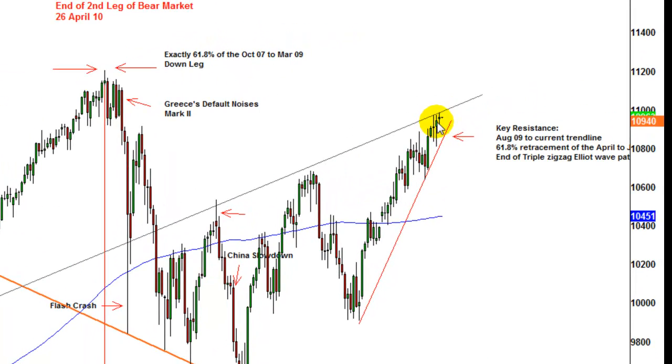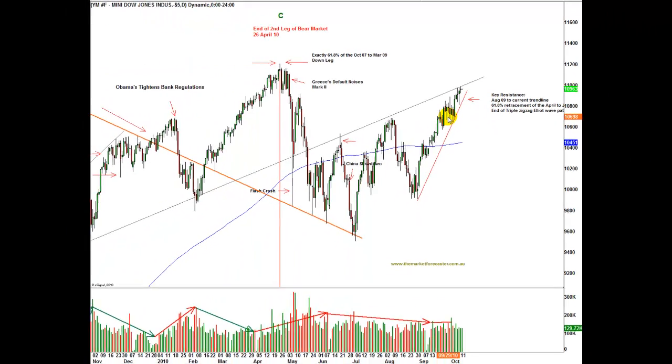The question is now, in the event that we get a likely breakthrough here, then 11,200 would be certainly on the cards. So we'd need to see a significant candle pushing up through that in order to have that confidence, as well as a volume lift, which has been flat over the last number of weeks now.